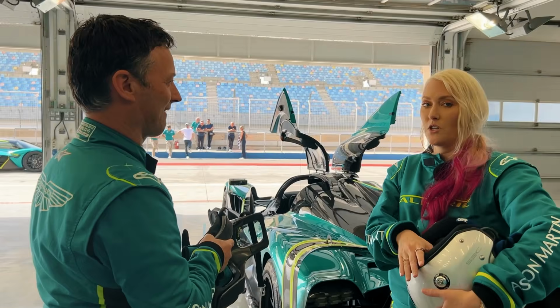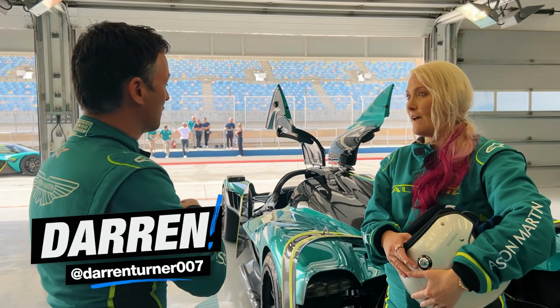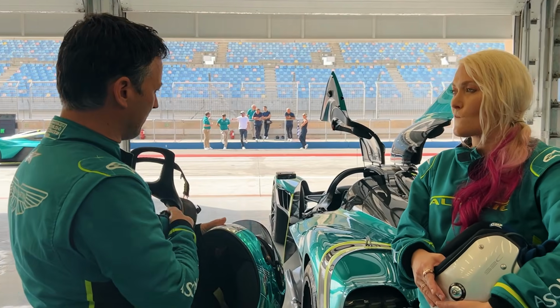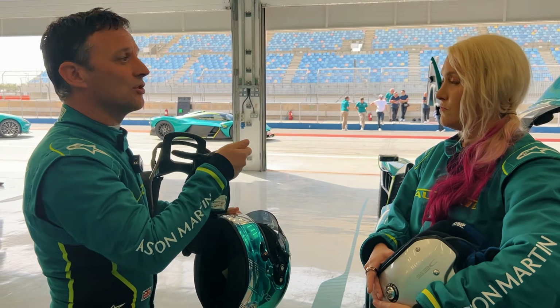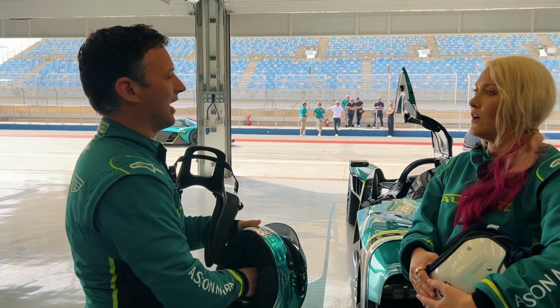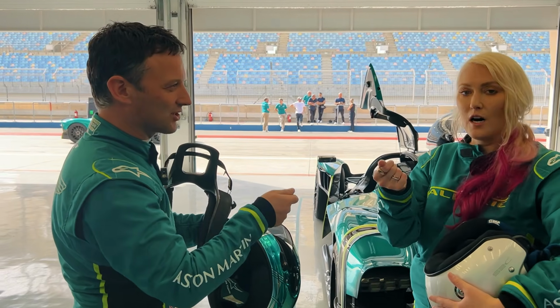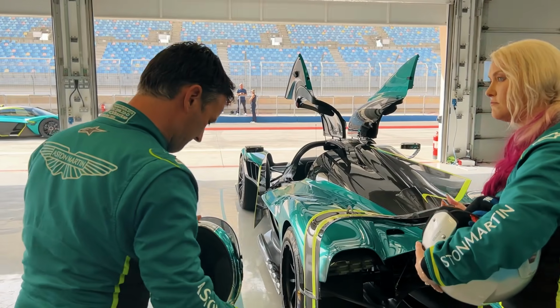How long would it take someone to learn how to drive something like this? I mean, anyone can drive it, because the nice thing we've got is on the steering wheel control, a dial that we can change from 500 to 1,000. So you can learn with 500, get to grips with the car, understand the car, and then when you get the confidence, you can dial it up all the way, 7, 8, 9,000. All right, time to get on the track and see what it can do.